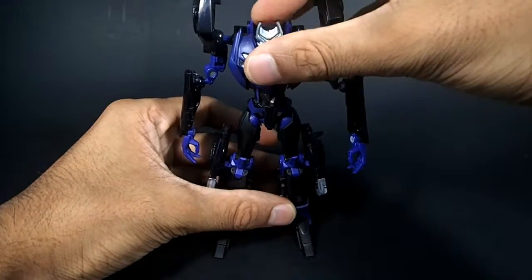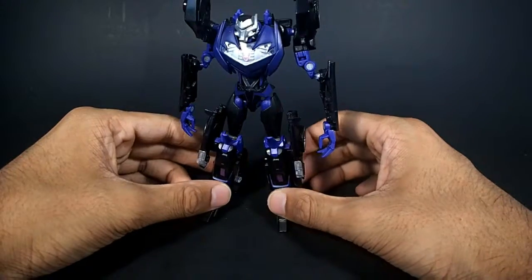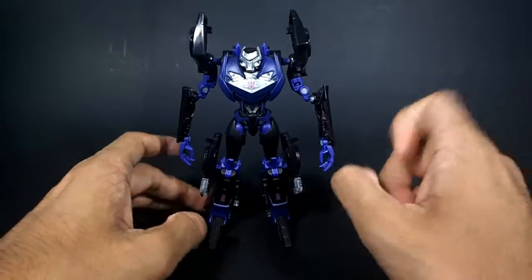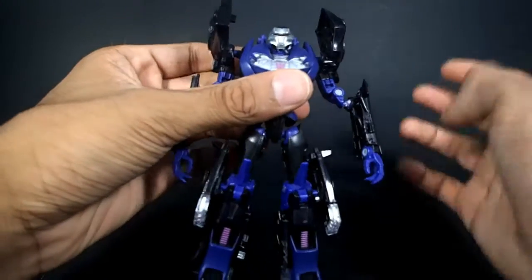There you have Lawrence, the Vehicon in his robot mode. And he looks really accurate, except for the arms. The arms kind of stick out a little too much. But I have a fix for that, which I'll get to in a second. Let me show off the articulation.